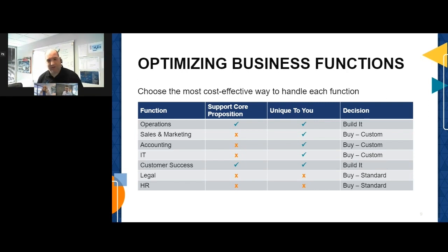Now, the opposite end of the spectrum: if it both supports your core value proposition and it's unique to you, you're likely going to have to build that one. That's going to require a lot of investment and effort. It'll take the most effort and cost the most, but you'll get the best return on your effort because you're driving value that your customers then want you to be able to present to them. It's part of your core value proposition. They're the things your customers care about.